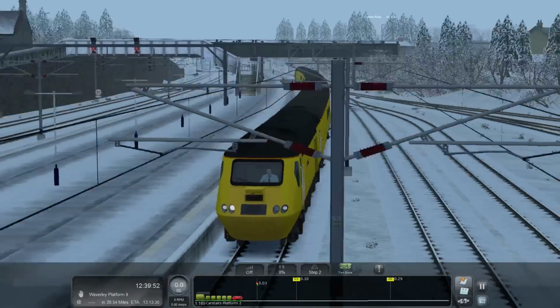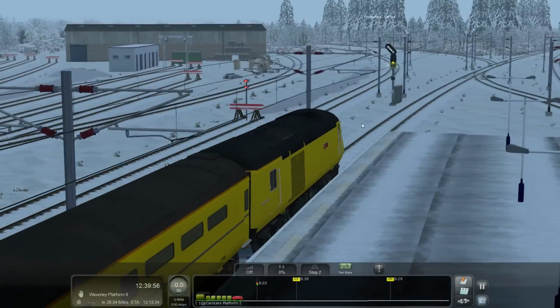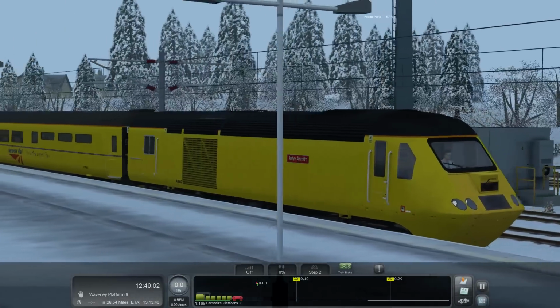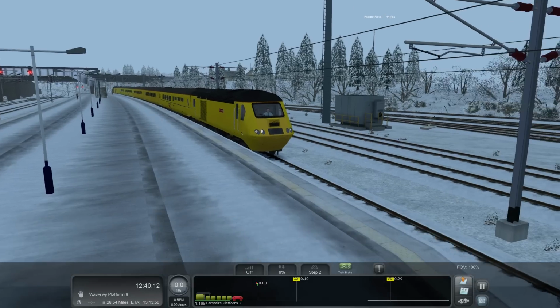So this is on the DPS Edinburgh Glasgow extension. We're starting at Carstairs and we're just heading down to Haymarket. No, actually Waverley. For a quick 20, 25 minute, half hour journey. We'll have a quick look at the train. We'll walk down and have a look at the livery and stuff.